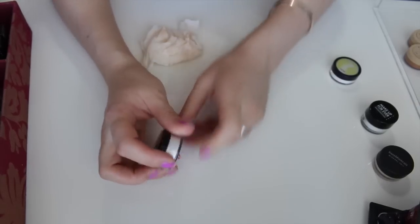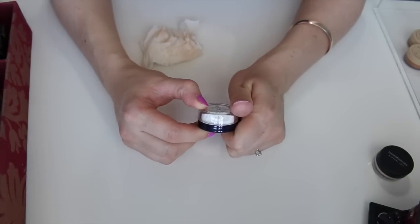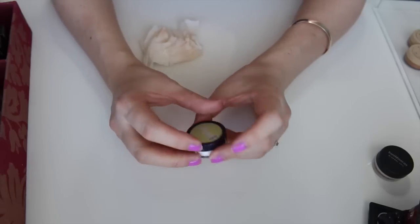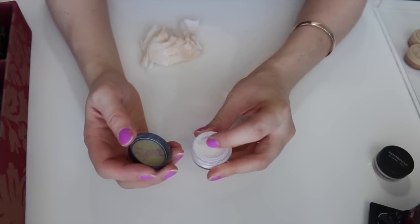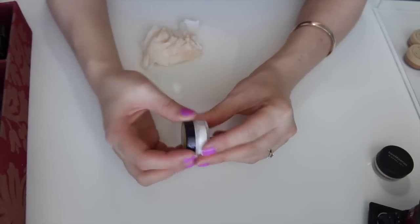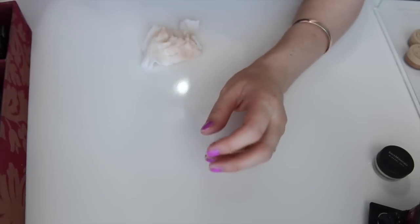I'm gonna keep that. This is the Tarte Smooth Operator Micronized Clay Finishing Powder with PM20. I'm not sure what PM20 is, but I'm gonna keep this and use it up. I don't even know that I think I did use this once. I'm gonna use this up. These little samples, I should just mix them all together and use them up, but I'm gonna keep them separate.